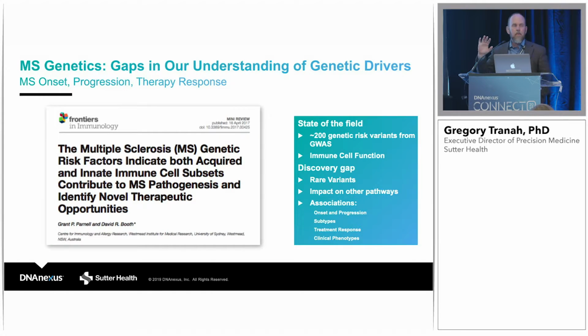There have been a lot of global case-control GWAS-type studies of multiple sclerosis, which have identified a large number of risk variants. But this being an autoimmune disease, all those risk variants are in the HLA region, and HLA lights up for a lot of diseases, not just autoimmune diseases. So that doesn't really advance the ability to predict disease subtype, progression, or to identify the right treatment for a patient at the right time. And so there are a lot of gaps in how we can advance research in this field.